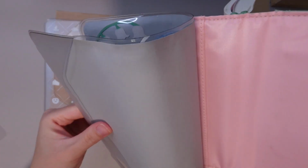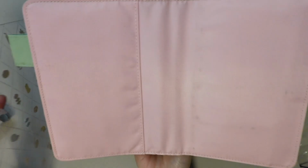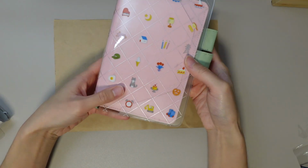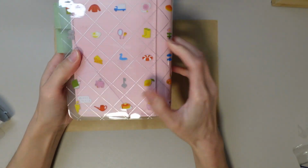But let's just give you a little preview of what that would look like. So this one's pink with like green on the inside, but it'll kind of look like that. And I think that is super cute. Oh, it's really cute on the pink.